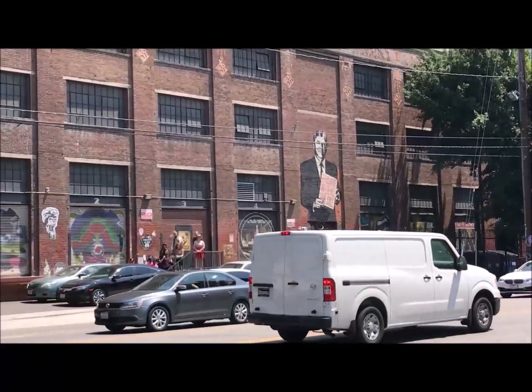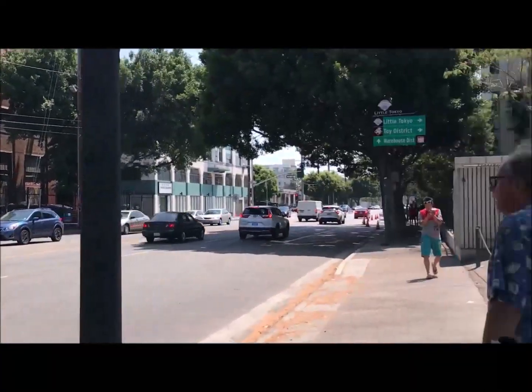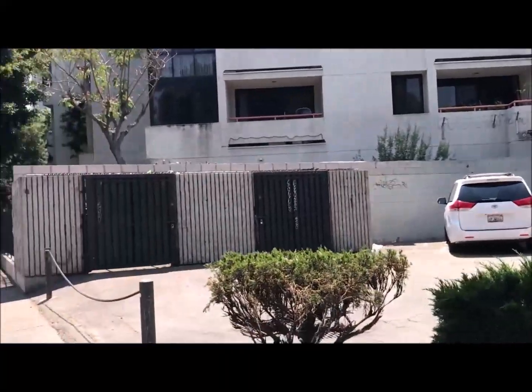Check out this building, you guys. That's Reagan, President Reagan there. Just look at all of that artwork over there. And so Joey's right here. And so we really wish we could watch the parade, but Joey, the parade doesn't start till 4 o'clock. Yeah. So we're gonna pass, you guys.